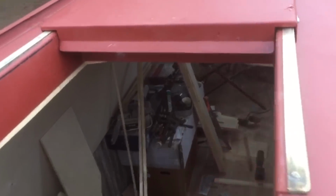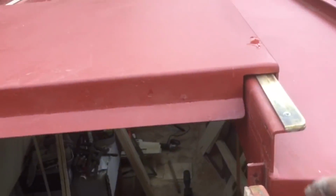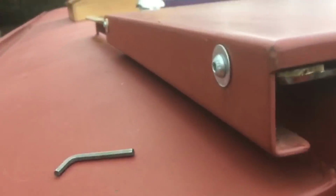Hello there. Well, I got the hatch finished last night. Yeah, it works reasonably well. Bit of a fiddle because the iron runners on here were a bit out, so that gave me a bit of a problem, but I think it's going to work reasonably well. So yeah, we're all in and working.